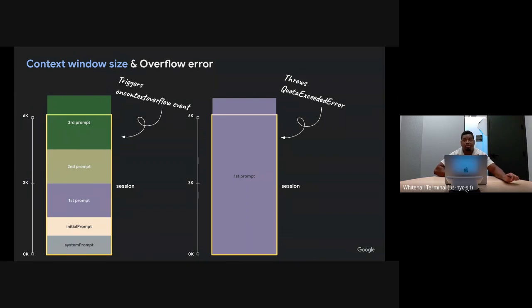Yeah, so your system and your initial prompt do count towards the total limit. And as you can see, these slides are a little old too, because I only have the 6K limit on here from before. As I mentioned, it's 9K right now. So you have a lot more space to deal with in that regard.